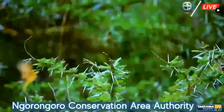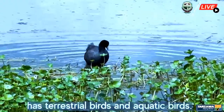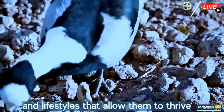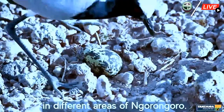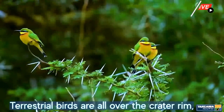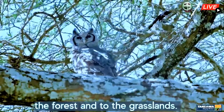Ngorongoro Conservation Area Authority has terrestrial birds and aquatic birds. They have distinct adaptations and lifestyles that allow them to thrive in different areas of Ngorongoro. In Ngorongoro Crater, for instance, terrestrial birds are all over the crater rim, the crater floor, the forest and the grasslands. For aquatic birds, they are all over around the water bodies of the crater, such as the swamps, rivers, lakes and the wetlands. They have various adaptations for swimming, diving, and obtaining food from water.